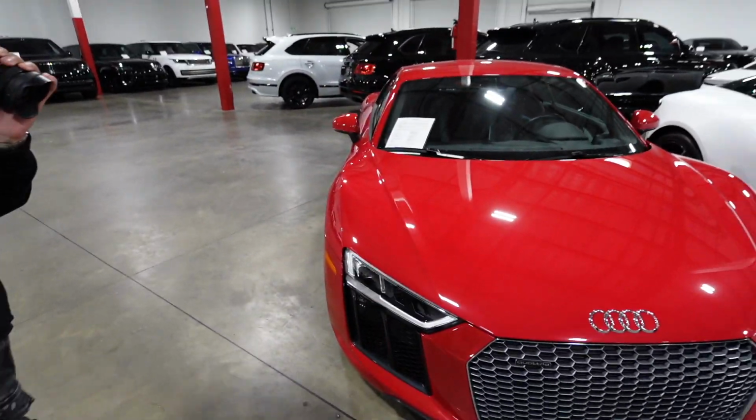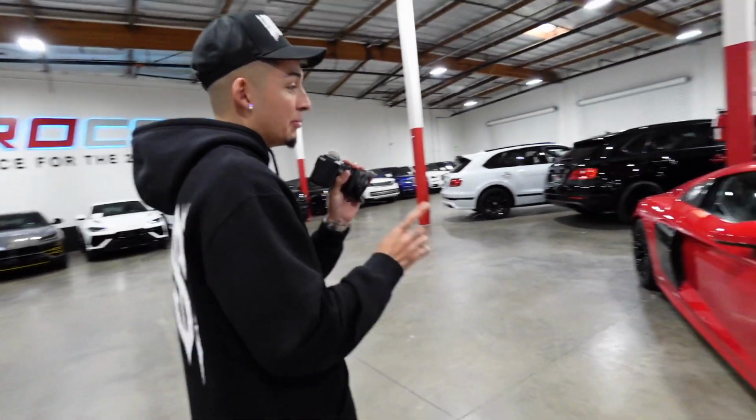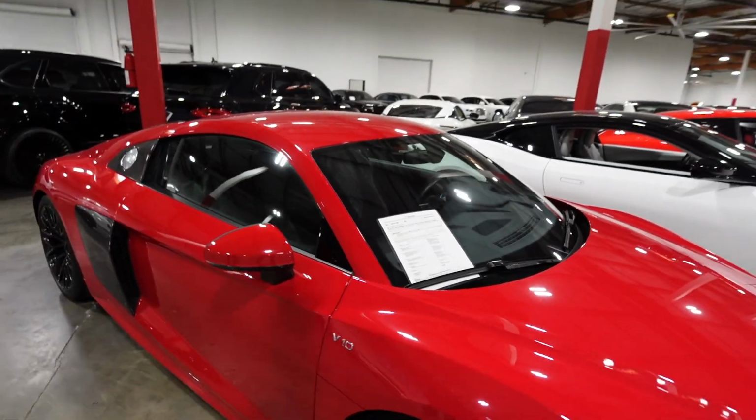I would PPF it. This is the rear wheel drive, all wheel drive? How do you tell? I don't know. I think this might be the all drive one. How much do they want? There's no price. 2017 R8. Damn, this shit's clean, bro.